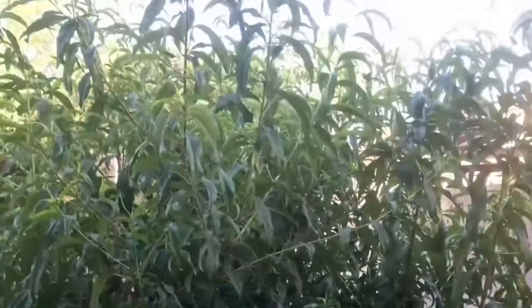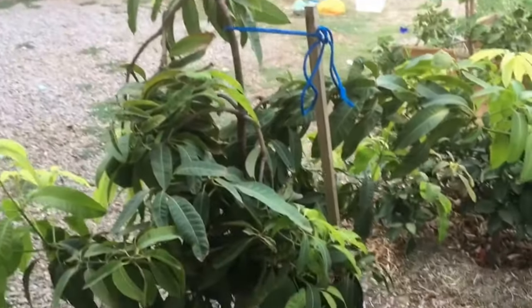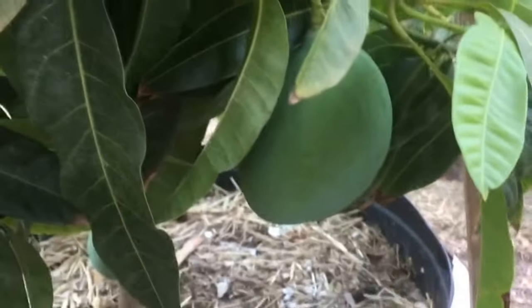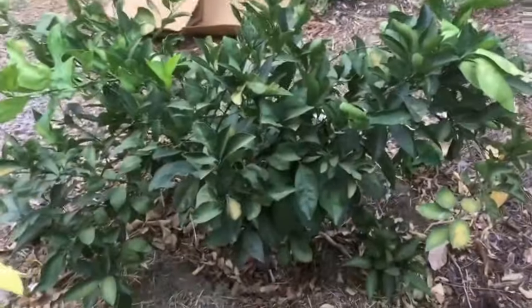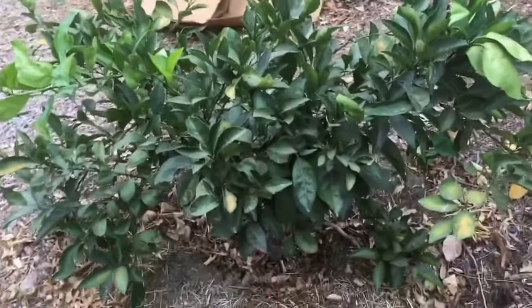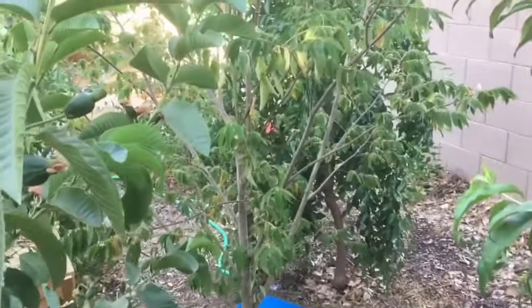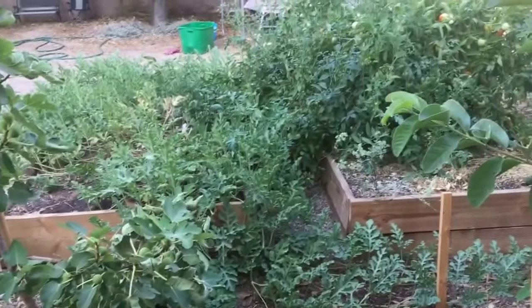Behind me is my early grande peach tree. Cherry mango. There's one of the mangoes there. There's four or five on this tree. This is my Caracara navel orange. Barbie pink guava. Have a Jamaican cherry tucked back in here. Black mission fig.